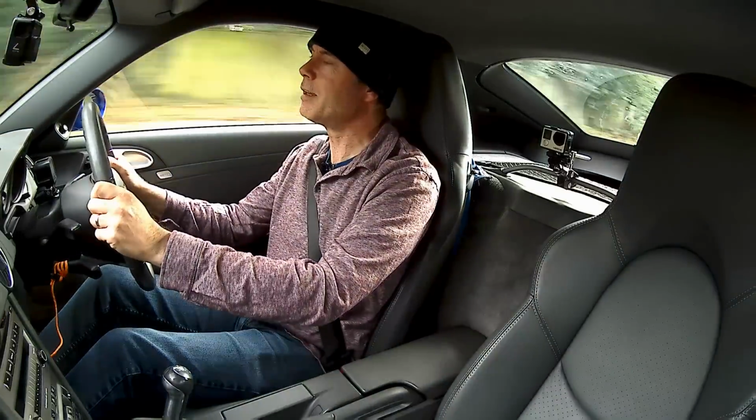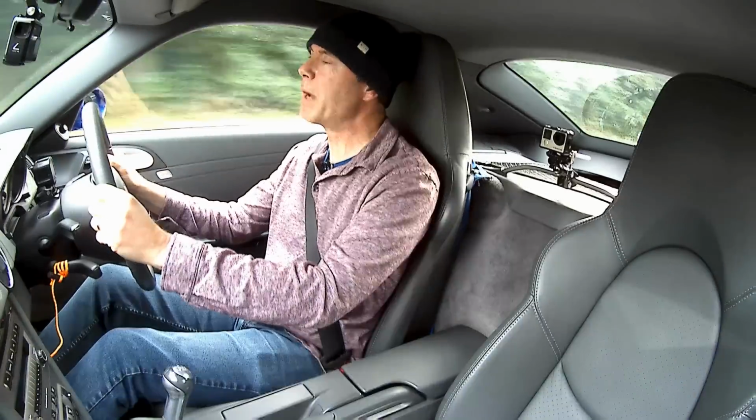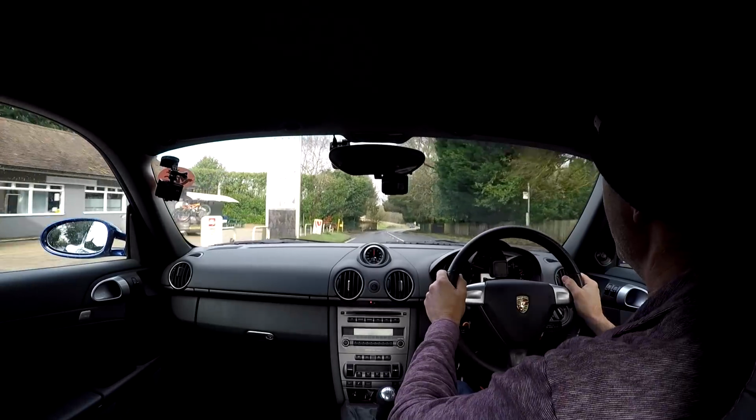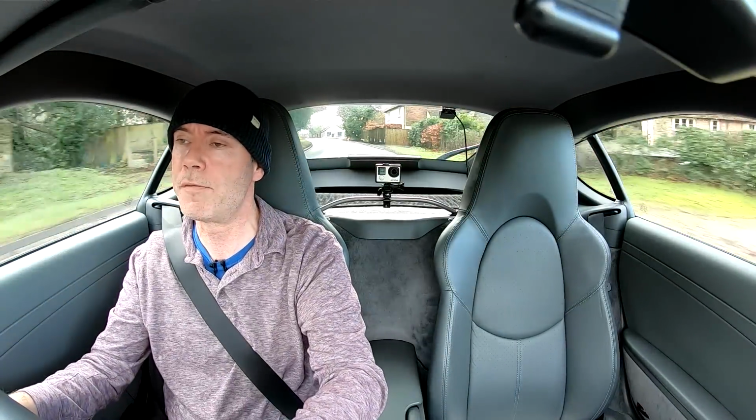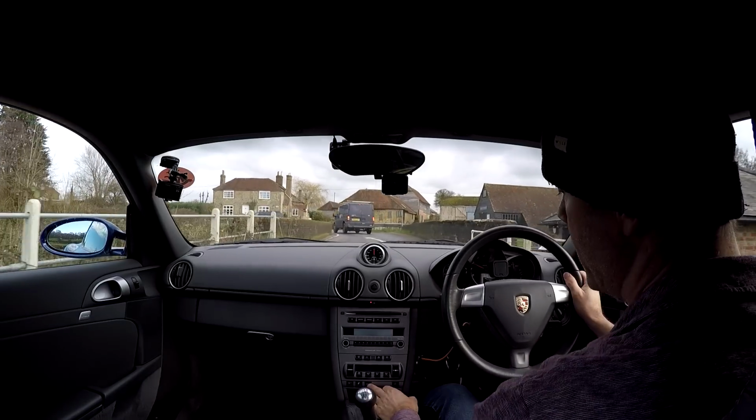And lucky for me, the original owner of this car spec'd it with the Sports Chrono pack, which aside from the gimmick that is the stopwatch there, gives you a sport mode, and sport mode does 4 things. So we'll put it in sport mode now.